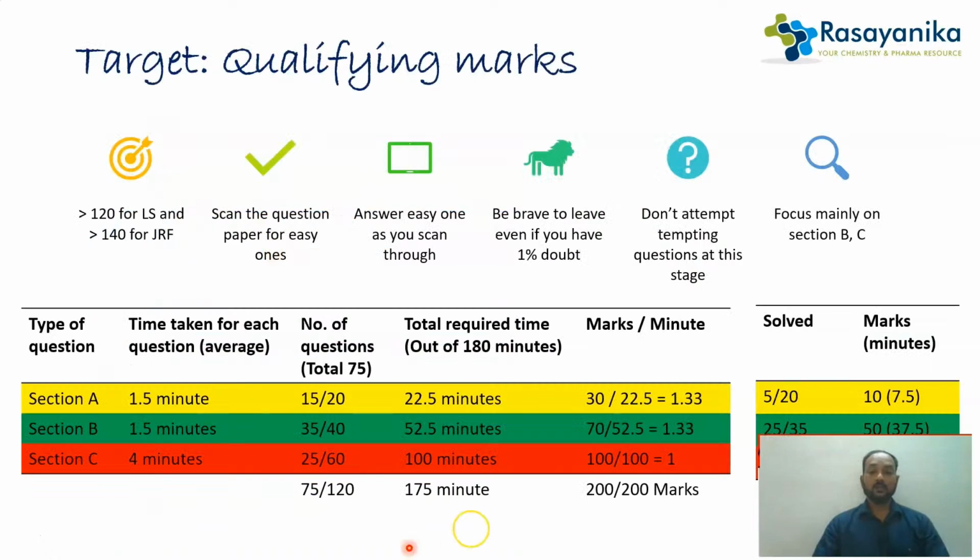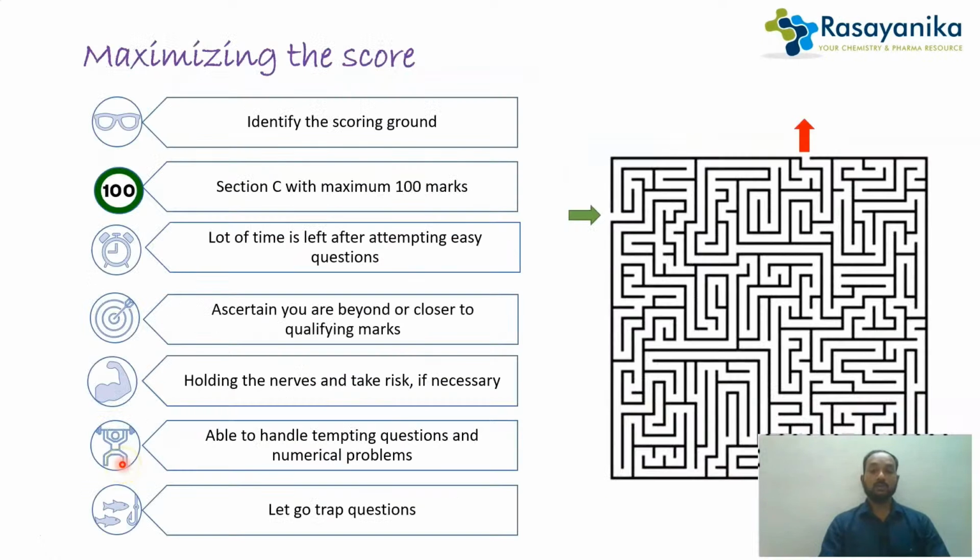As I have shown in the previous slide, a maximum of 100 marks are allotted for section C. So section C is your scoring ground. Thus, if you have a lot of time, on average 9 minutes per question, you can go peacefully with a calm mind to solve the questions. But as I mentioned earlier, ascertain that you are beyond or closer to the qualifying marks. Then in this situation, if you feel that some risks should be taken, this is the time you can go ahead with taking risk. But make sure that by making a mistake, you will not fall behind the crossing line. You should be well beyond the qualifying marks, then you can take risk. So holding nerves is the key here. Holding nerves in the sense, you should not feed your greed for extra marks unless you are 100% sure.